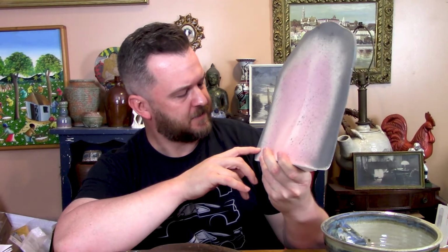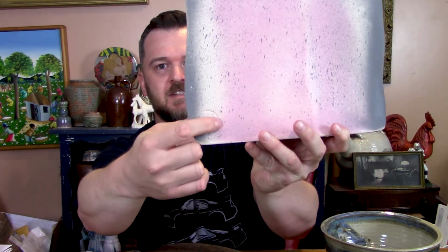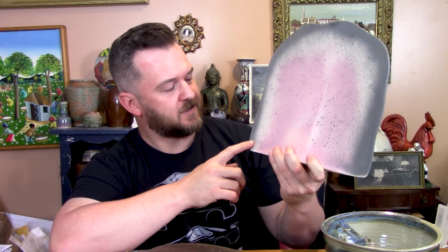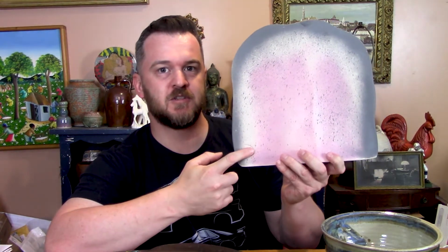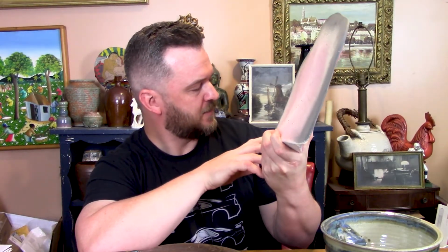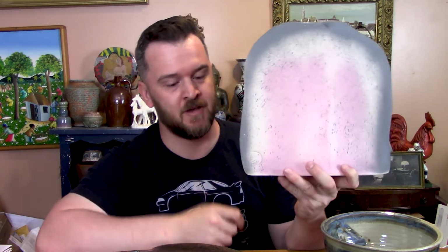And it does have down here, it's hard to see, but anytime you hear about studio pottery, these little markings or stamps are referred to as chop marks. Sometimes studio pottery will be signed, whether it's on the side or on the bottom. And sometimes artists just use chop marks. This one actually has letters. It looks like KSS, maybe.